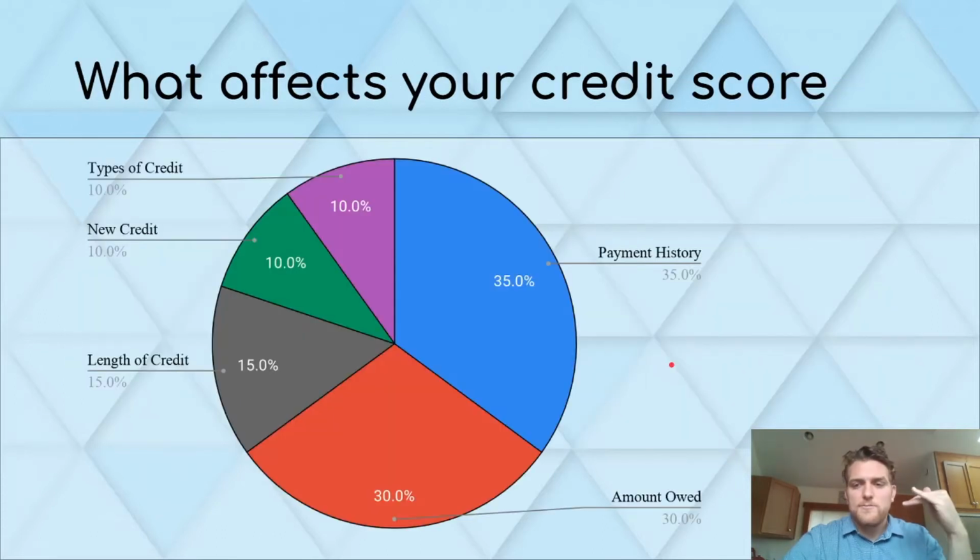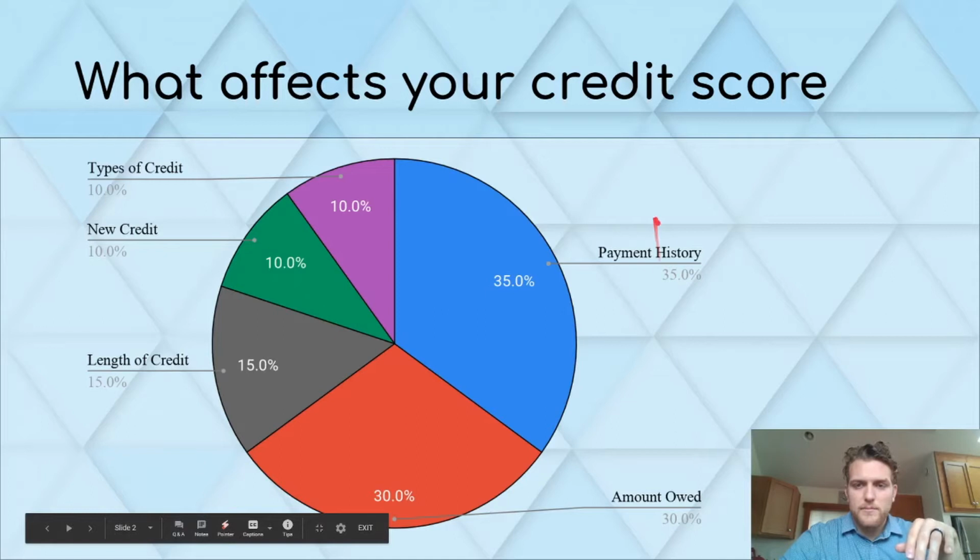This is what actually goes into your credit score, the different pieces that make it up. And I'm going to go over this quickly, and then we'll drill down deeper into each of these different areas. And so your two most important are going to be your payment history and your amount owed.